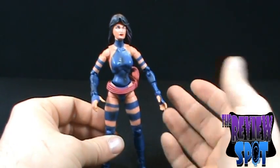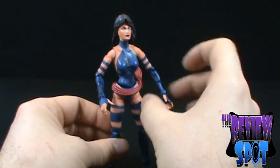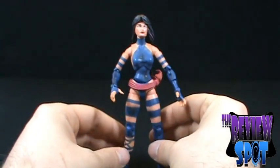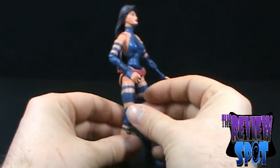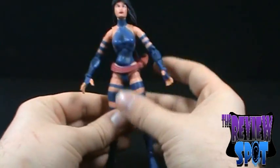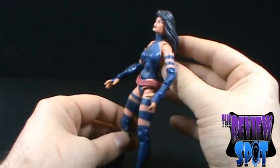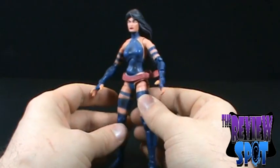attachment. If you've seen my review of the Psylocke Marvel Mini-Mates, she does actually come with a little side thing. It would have been nice if maybe the Psylocke Marvel Legends could have done the same thing. That being aside, though, she certainly doesn't have the ugly body sculpt that, for example, Black Cat has, which to me, to this day, is still one of the worst female Marvel Legends. The body seems a little misproportioned with the way that the arms are and everything else, but again, it's not the worst. And again, I'm probably just being biased because it's Psylocke.